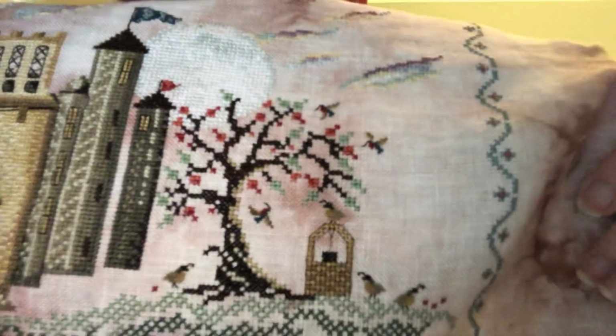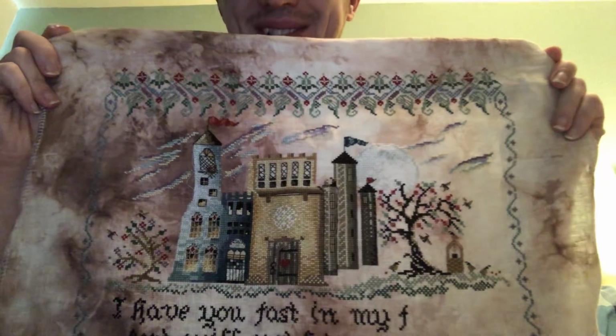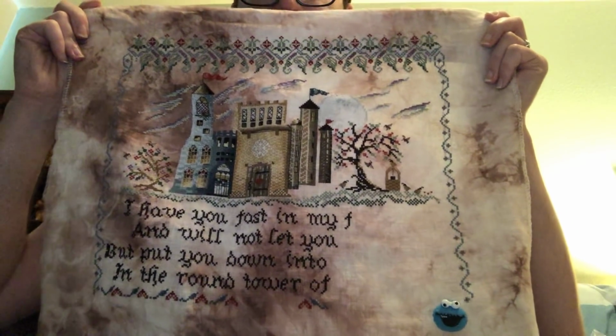So I did take Longfellow to work, and, well, last Sunday I finished up the over one birds. So all of the over one is now done. So officially the main part of the design is finished, which is the castle. So there it is in all its glory. Isn't it beautiful? I know I probably should be a little more humble, but oh my god, this thing is gorgeous. So at work, I worked on the border, and I started the words, but I decided I would save the words for next month.